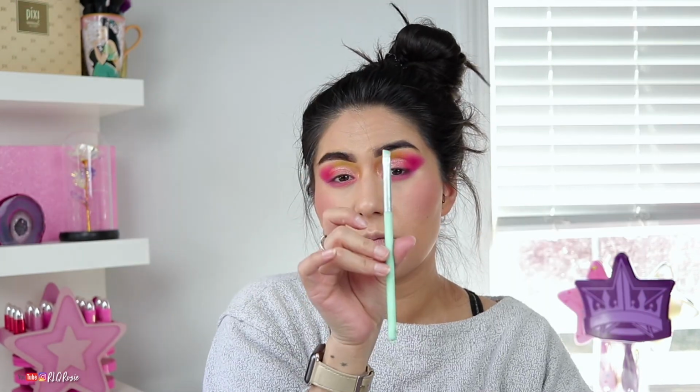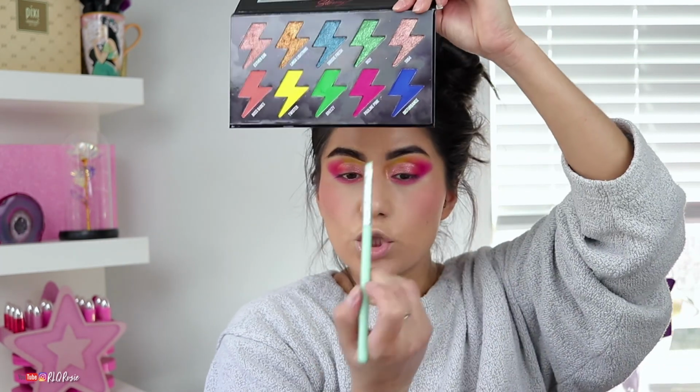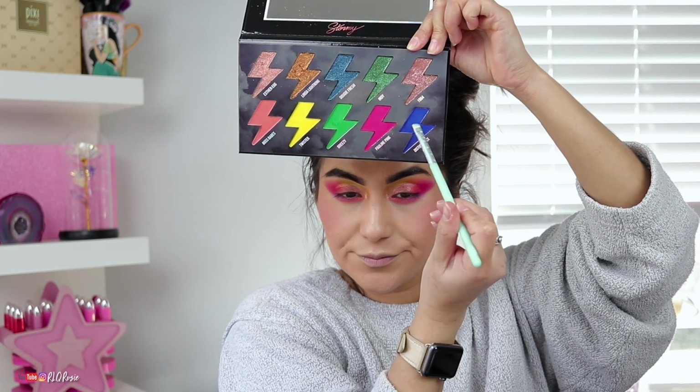What do you guys think? Let's do it! So this is actually a brow brush, but I love the brow brushes for powdered liners. So I want to, no, you know what? Let's just apply it right over it. So I'm going to go into Disturbance, which is this gorgeous blue here.